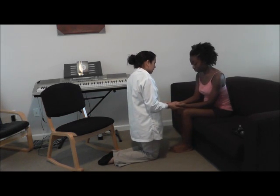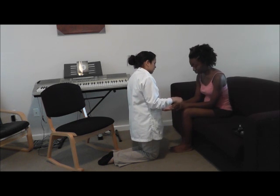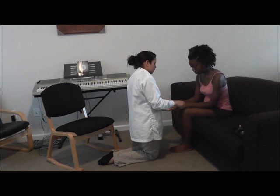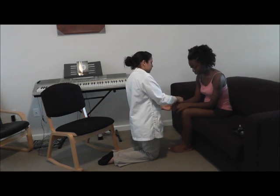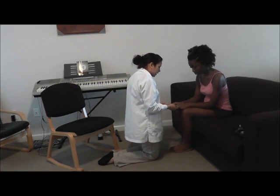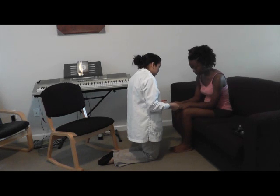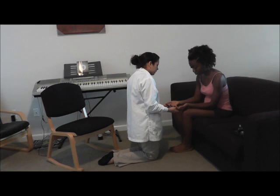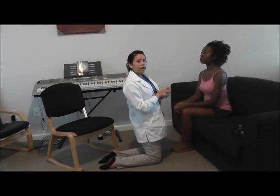So the skin on her hands is dark brown. It's warm and dry with no lesions. The turgor is fair, and I'm looking at her nails, and the nails are smooth and the edges are rounded. The posterior and lateral skin folds are clean and they're intact. They're not broken up or anything. I'm going to go ahead and look at her scalp.